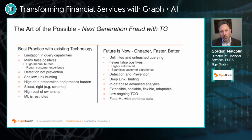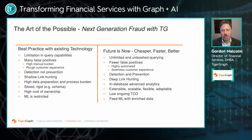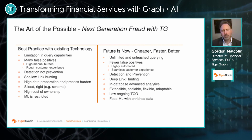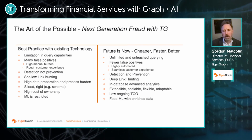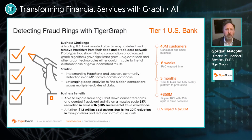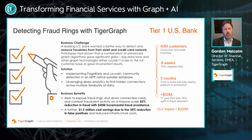If you want to add new sources of data, it's very easy to do. And for that matter, new use cases can be applied to that master data. So you've got a low ongoing cost of ownership, and you're feeding your machine learning and your analytics with exactly what it wants, a rich supply of data. So let's look at some examples of fraud, some TigerGraph customer examples.